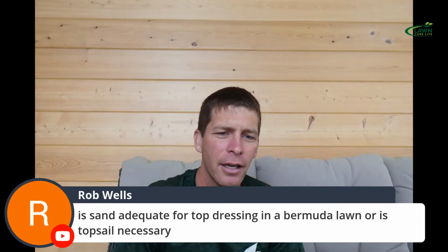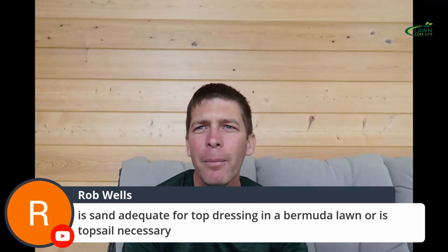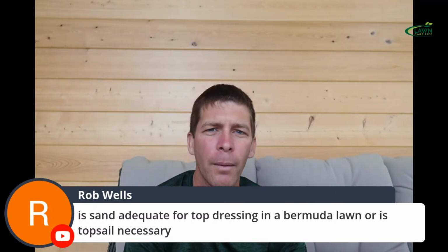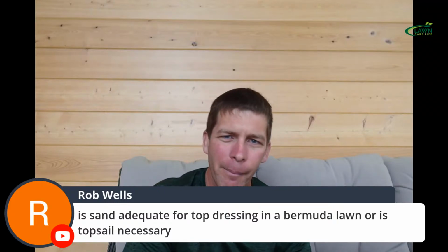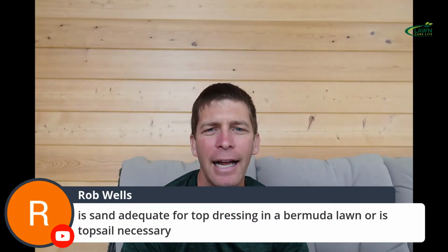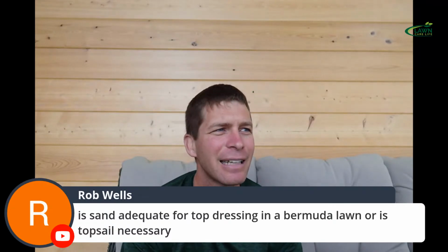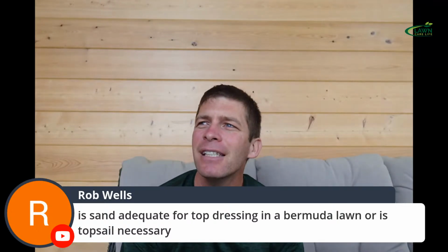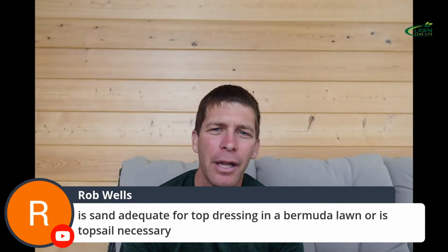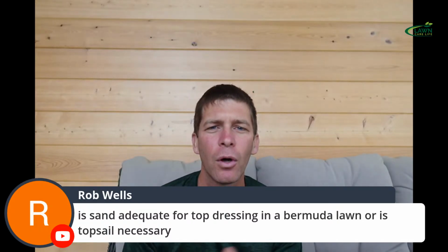Is sand adequate for top dressing Bermuda lawn, or is topsoil necessary? So what I tell people is I would go a mixture of the two. The problem with sand is while it will compact and make it smooth, it has virtually no nutrients in there. It's just sand. It's just like a rice cake for breakfast. But if you put some topsoil in there, then you've got some nutrients. So I would go heavier on the topsoil. So maybe 2/3 topsoil, 1/3 sand.